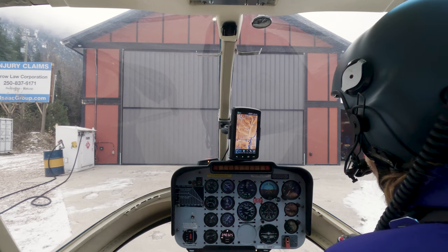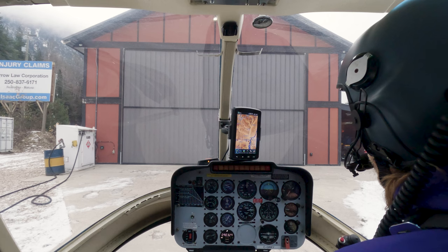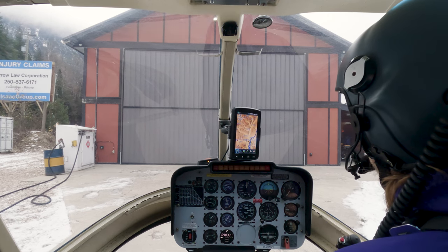Revelstoke traffic, Bell 26, Golf Whiskey, Kilo Yankee. We're running at the Glacier Hangar, be lifting, departing out to the east. Complex, it's Whiskey, Kilo Yankee, Revelstoke.